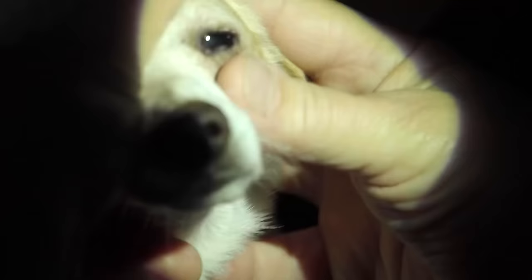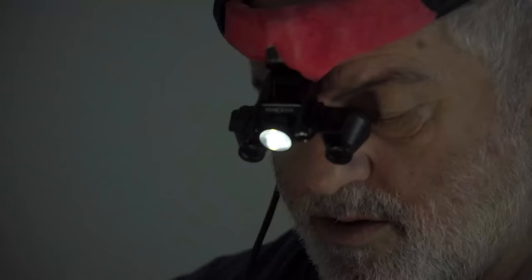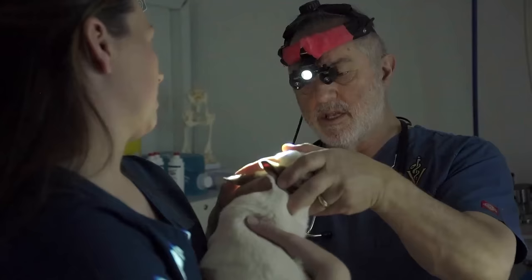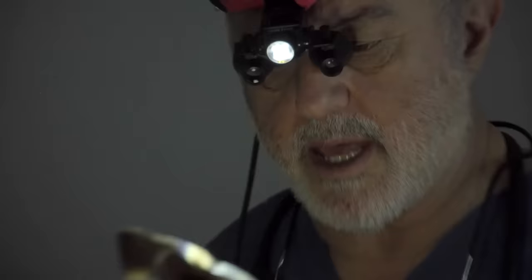This one's not as bad, but it still needs doing. We certainly have to fix the entropion. Those eyelids are rolling right in onto her eyeballs. So she's got hair scraping on those eyeballs. Okay, surgery time today, baby.